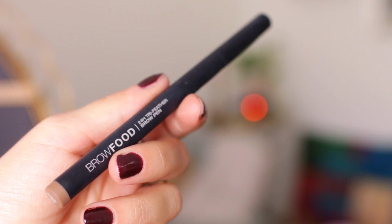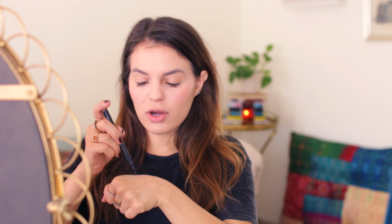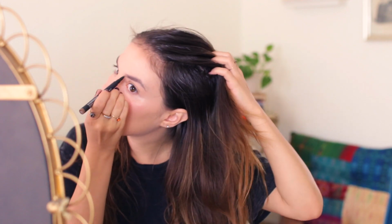This one is a tint. It's got almost this little marker situation on a brush, kind of. It's hard to explain, but it definitely tints your brows for, it says 24 hours here, which I have found is very true, because even when I washed my face last night, I was like, wow, my brows are still holding on. I actually really like that, because why not have your brows have a constant tint to them to give them a little more color and make them look a little bit richer.